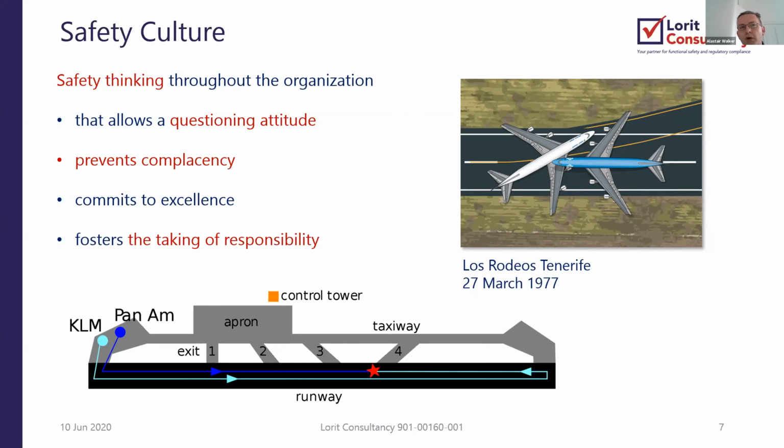There was then a radio exchange between the control tower and the Pan Am flight, but that wasn't heard by the KLM because of interference on the radio. They lost 3 seconds of the transmission. They didn't request a repeat or challenge what they'd missed. The captain of the KLM flight then pushed the throttles forward and the KLM started heading down the runway.